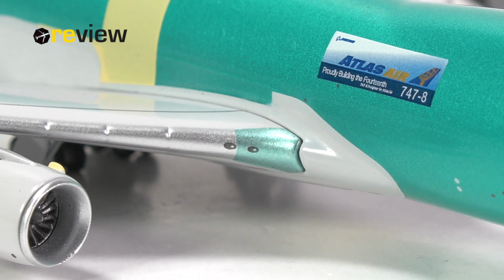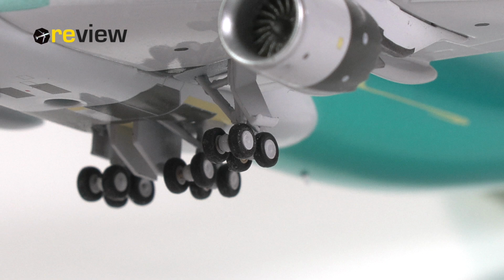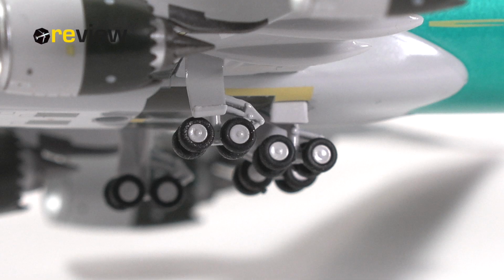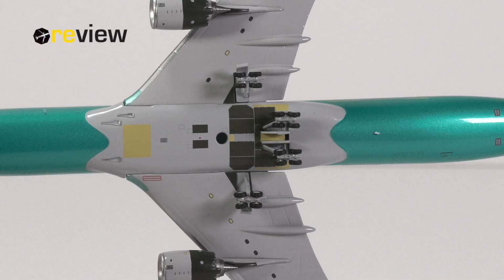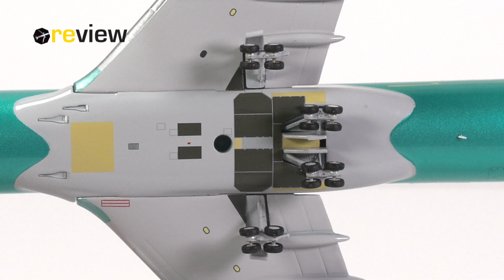But what about the landing gear? Well, that is made entirely out of metal, except of course for the wheels themselves. They are out of plastic. I think NG Models has done a really lovely job with the main landing gear. Here we also have a bunch of printed details with the hatches for the main landing gear, looking really great. We can also notice here in the belly we do have a hole in the fuselage, however for a stand that is not included with this aircraft model.